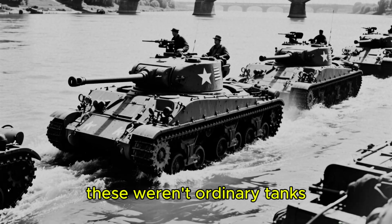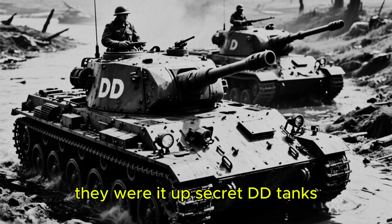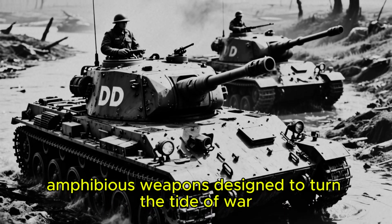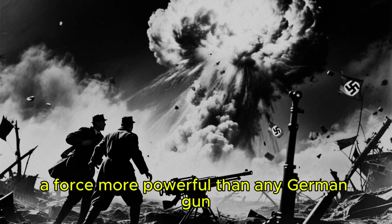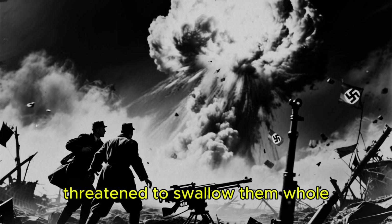These weren't ordinary tanks. They were top-secret DD tanks. Amphibious weapons designed to turn the tide of war. But on this fateful day, a force more powerful than any German gun threatened to swallow them whole.